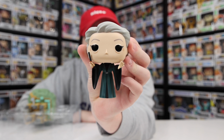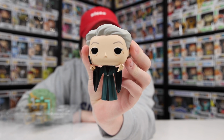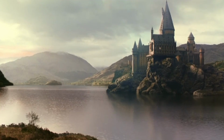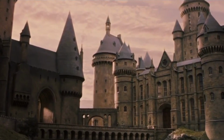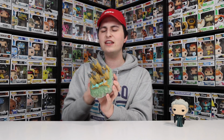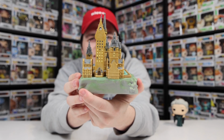I believe there's another figure of hers that maybe came out a long, long time ago, but this is a nice updated version. And now taking a look at Hogwarts, with this here, I was a little bit confused about it because it looks like this is just like the other part that didn't come with Dumbledore. Like, do you guys see what I'm talking about?